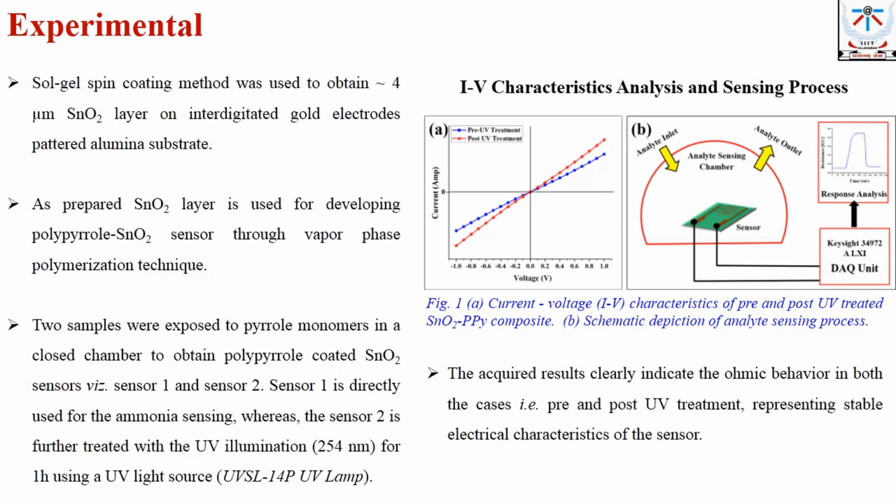Sensor 1 is directly used for the ammonia sensing applications, whereas sensor 2 is further treated with UV illumination. The IV characteristics analysis and the sensing process are shown in figure 1A and B respectively. The acquired results clearly indicate the ohmic behavior in both cases, pre and post UV treatment, representing the stable electrical characteristics of the sensor. Moreover, the increase in conductivity is evident in the post UV treatment case as compared to the pre UV treatment case. Figure 1B represents the schematic illustration of the analyte sensing process.